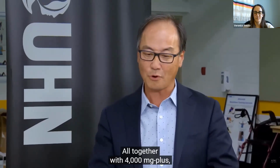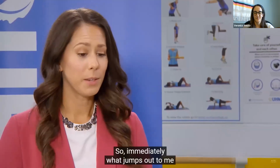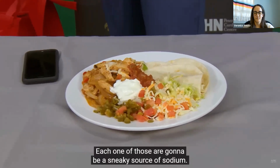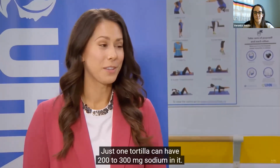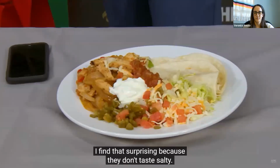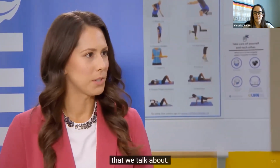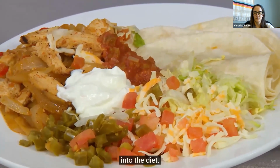All together with 4,000 milligrams plus, that's too much for anybody. So immediately what jumps out to me is the multiple tortillas. Each one of those are going to be a sneaky source of sodium. Just one tortilla can have 200 to 300 milligrams of sodium in it. I find that surprising because they don't taste salty. Exactly, yeah. So that is that hidden source of sodium that we talk about. It doesn't jump out at you, but it does add a lot of sodium into the diet.